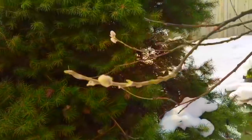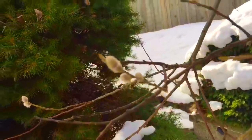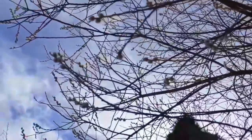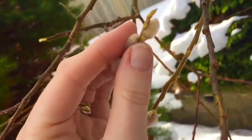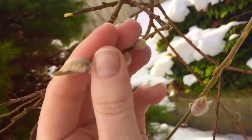Now we're gonna head over and see the pussy willow tree. The pussy willows are ready. Look at how big the tree is compared to last year. The pussy willows aren't quite big enough to pick yet. We'll give them a few more weeks and then come outside and cut some branches off. Puppy's enjoying a little run around in the snow.